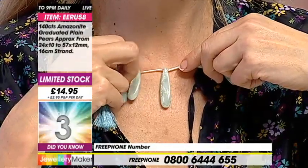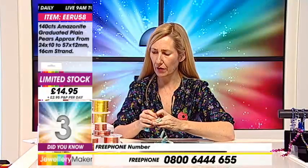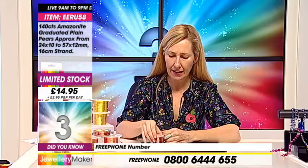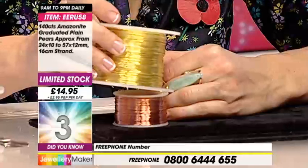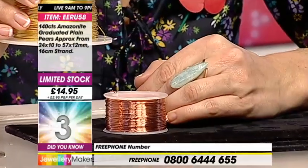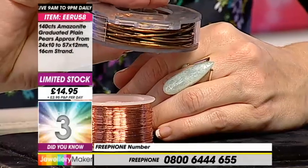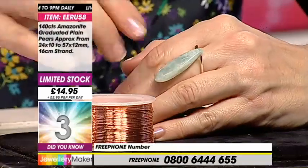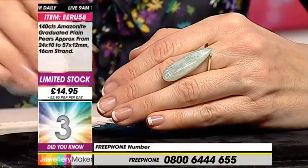I'd be tempted with pearls, but you could wire wrap with some of the gorgeous wire Laura's had today, and we've got our wire bundles coming up because it would look gorgeous with the copper pinks. It would look gorgeous with the yellows, golds as well in terms of the wire. You think about a lovely elongated ring there, or the antique bronze. Just one of those with a very striking ring would be stunning, wouldn't it? Absolutely stunning.